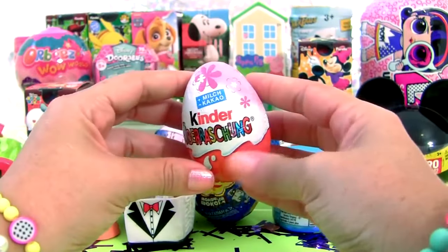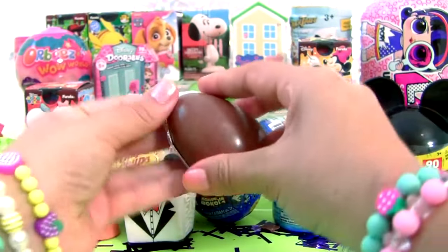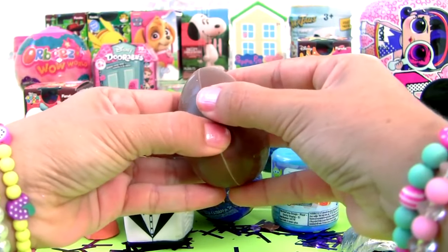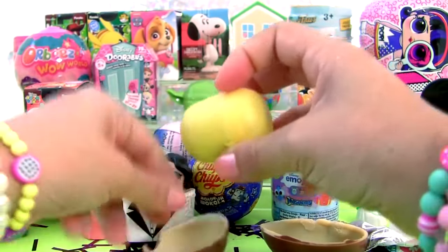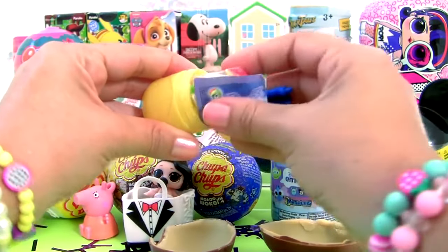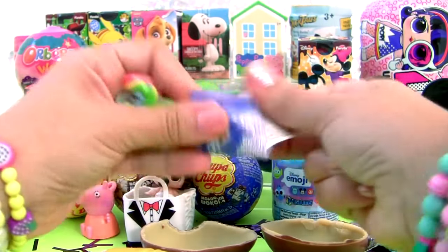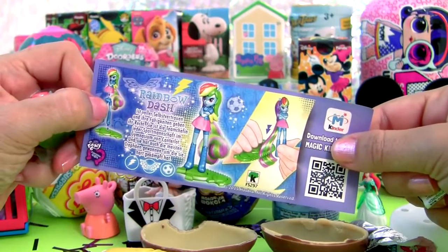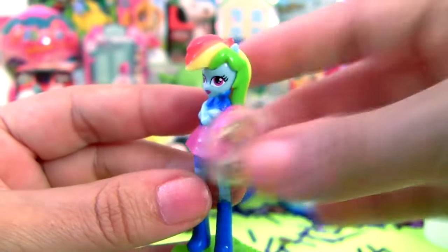Kinder Surprise. Delicious Kinder chocolate. My favorite. This is a My Little Pony surprise. Here's the flyer. And Rainbow Dash.